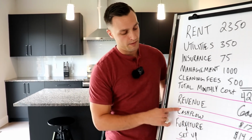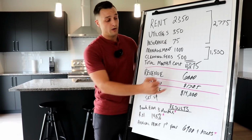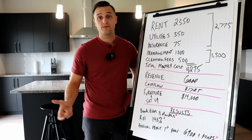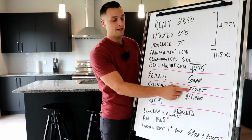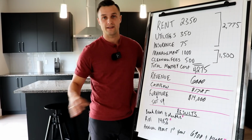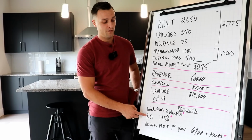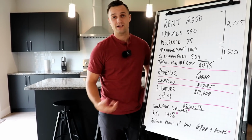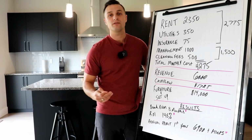So this year, while we might suffer a bit on the cash flow because we want to pay back our initial investment, we're still looking forward to the future when we set up another one of these 4 bedrooms, 2.5 baths, because that's what we have all the supplies for, that we can get about that $1,725 a month in cash flow straight. That'll be pure cash flow at that point. But for now, you'll still notice that over the year, we're actually getting about 148% return on investment just from our cash flow.